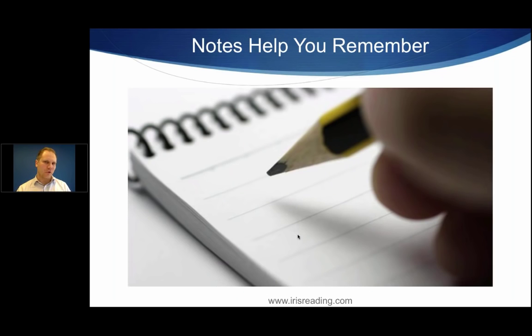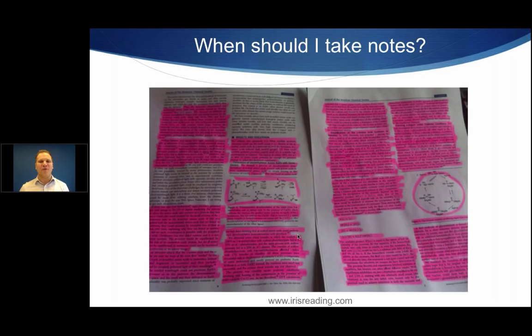Now, note-taking also helps you remember. Everybody knows that, but there are bad ways to take notes, right? Like, when should I take notes? Well, you ever see a page that looks like this where you just have ridiculous amounts of highlighting? If you ever bought a used college textbook, you know what I'm talking about here. And sometimes there's more than one color on the page. Obviously, if you highlight this much, you're kind of diluting the importance of what you're highlighting, right? If everything's important, then nothing is important.